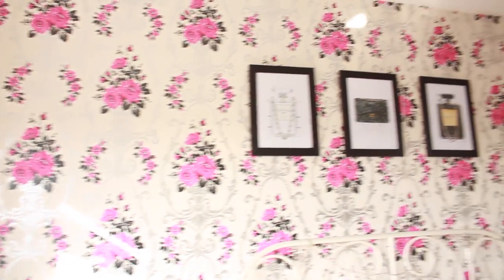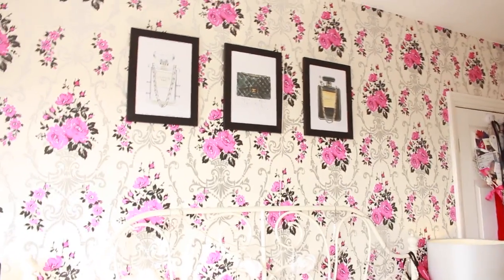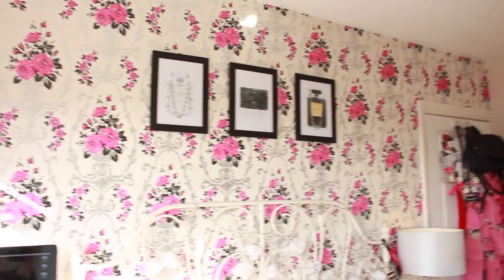Then the wallpaper. I know I'm going to get a million and one questions of where this wallpaper was from. This is from B&Q, but I think I also seen it in the range at one point. So definitely check out B&Q because that's where I got mine if you are interested.